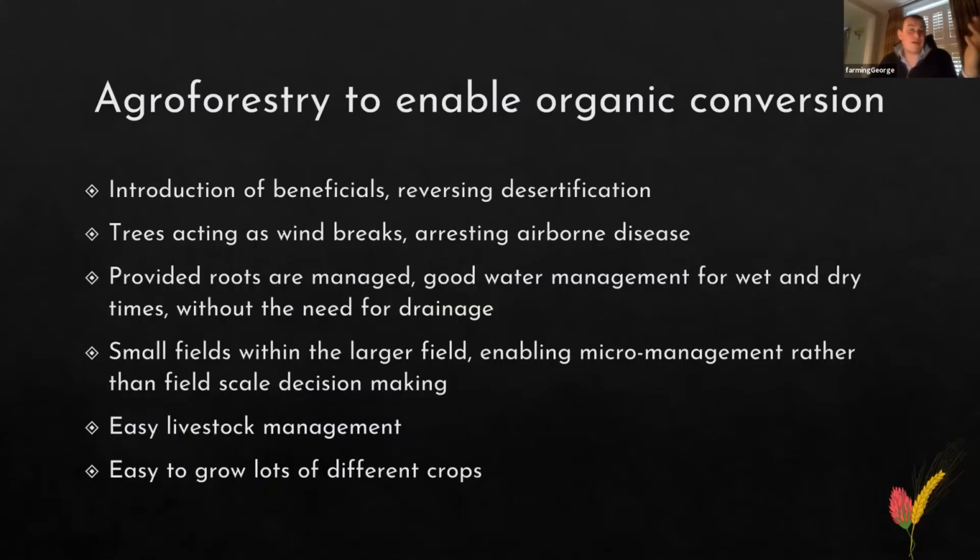And agroforestry is also a great tool to enable some organic conversion to go on. I've talked about the massive benefit of having these lines of trees going up where your beneficials can stay. We're completely reversing that desertification that was talked about by the entomologists. We've got the wind breaks, and the roots are these really fantastic water management tools. When they get established, you've got to do some root pruning, where you use a subsoiler along the edge of them just to stop your roots going out into the field. So you stop that moon effect around roots that you often get on the headlands of fields at the moment.